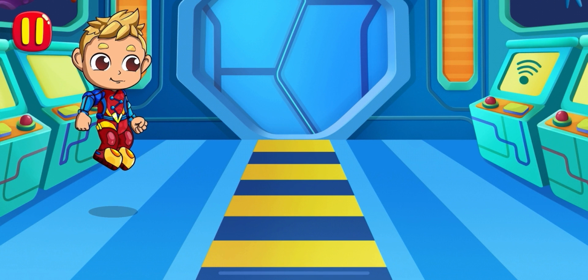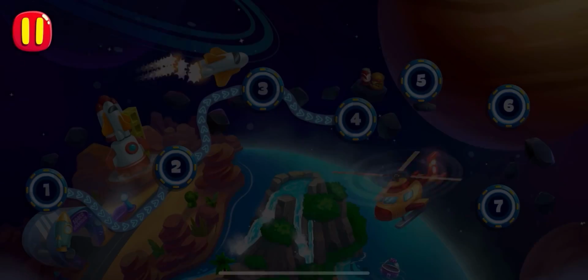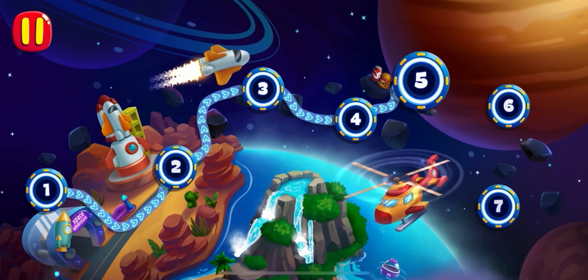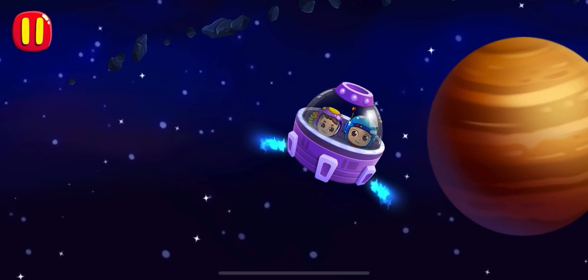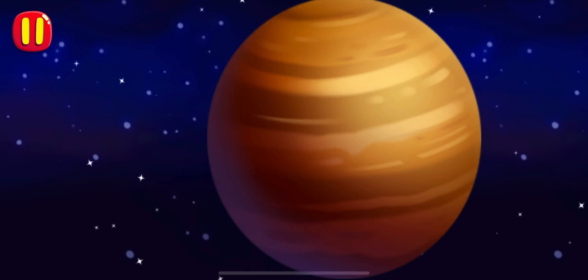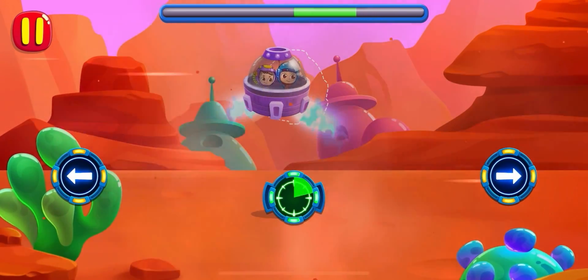Get ready! The landing on Mars is in 5 minutes! We are going to land on another planet! Get ready! Manage the arrows to land a spaceship at the correct place.